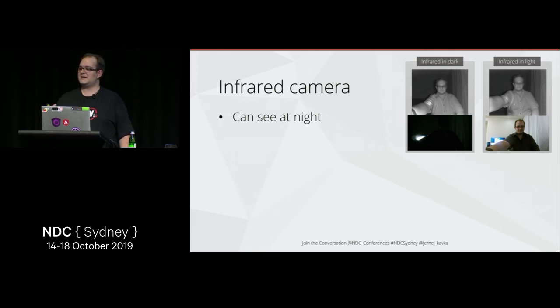But what you can see here is there's almost no difference between when the lights are on and when the lights are off. And this is done with Kinect V2, and it's really amazing because what it means is if you have problems with either the sun or the room is poorly lit, or whatever reason you have problems with light, you can use infrared cameras to solve that problem.